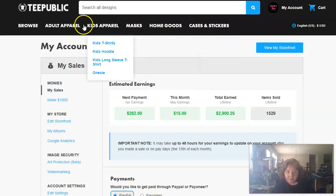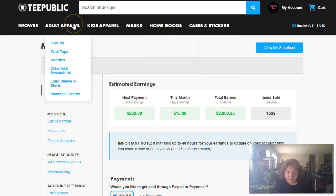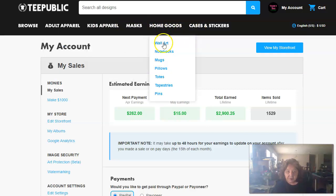You're not only selling t-shirts here, you have a choice of all these other products to put your designs on and sell. It's up to you what you want to choose to sell your designs on. You can make designs just for t-shirts, or you can add that design to these other products. Or some people design just for wall art, mugs, pillows, tote bags, tapestries, pins. It just depends on your design and what you want to sell it on.